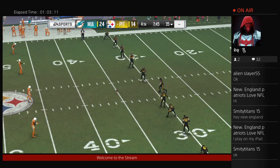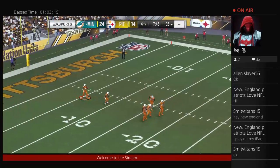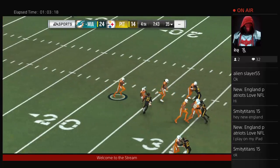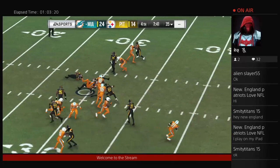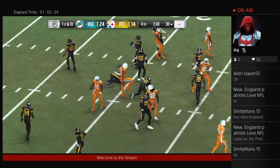Boswell now to kick it away after the touchdown. This will be fielded at the 6. And a nice return sets him up pretty good here at the 30-yard line.